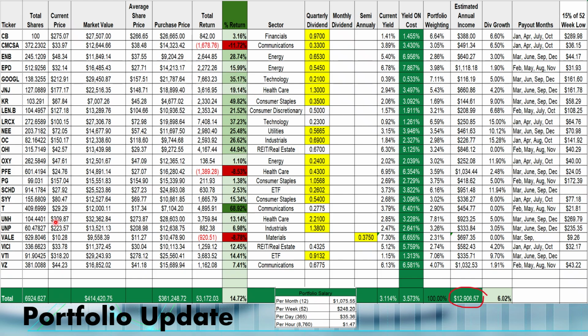Currently, the biggest winners are AT&T at 68.92% and Kroger at 49.82%. But we've got OHI at 44%. I mean, we've got quite a few positions. Google is up 35%. If you remember, I was buying this several months back, earlier in the year, down in the 150s. It's really run up to the $212 range, over $200 again.